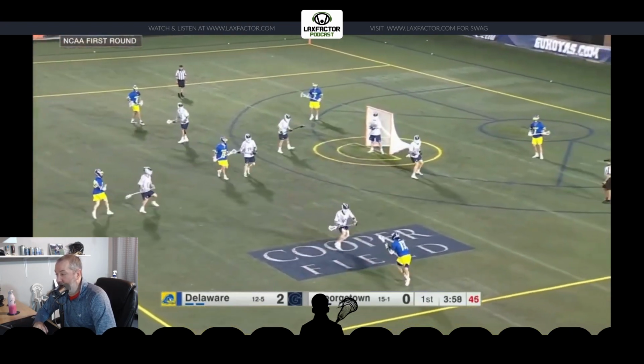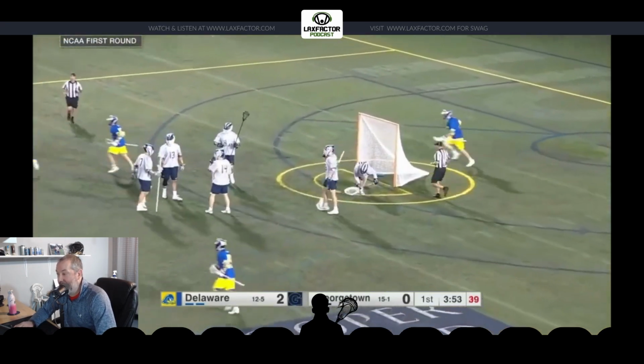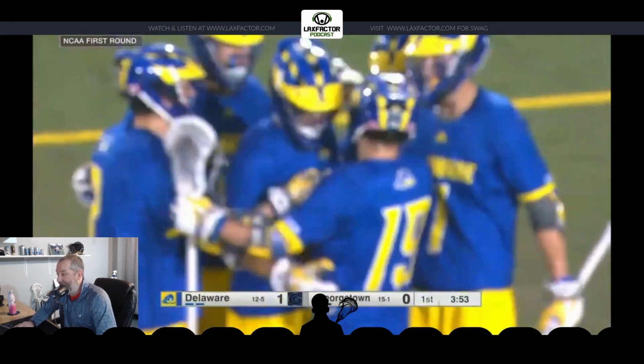Nothing special on this goal. This is just a straight dodge to the middle of the field. Shorty beating a shorty, getting a good shot off, and the goalie of the year can't make the save. He gets into that sweet spot, high crease region, hands-free, defender on his back hip, and he lets it rip.